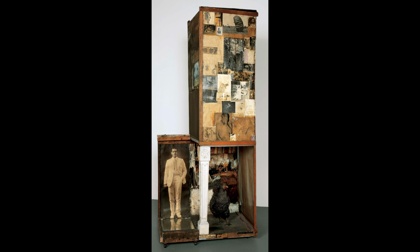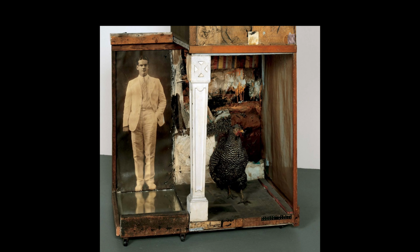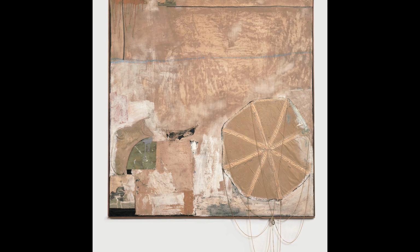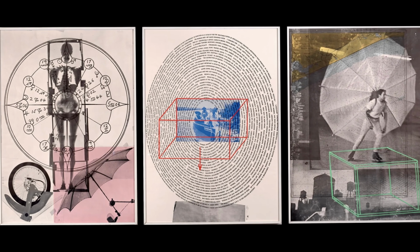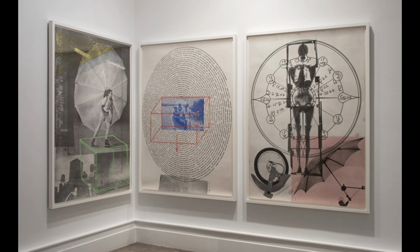Some of them give us a glimpse into the artist, like Untitled, Man with White Shoes, in the collection of MOCA, Los Angeles. Here he includes personal mementos, such as newspaper clippings about his family and a pair of his own white shoes. And we start to see elements he would use throughout his artistic career, like a parachute from this Untitled work in 1955. Rauschenberg would revisit the parachute in his performance Pelican from 1963. That's him wearing a parachute on roller skates. And we see it again in this triptych from 1968, which is called Autobiography.